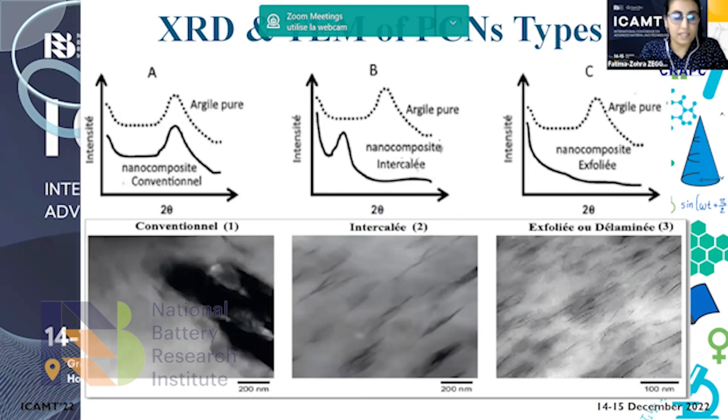As you see on the screen, the structure confirmation of the different types of PCNs is usually done by X-ray diffraction and transmission electron microscopy. In the conventional microcomposite, the clay is dispersed at best only in the form of particles or agglomerates, without penetration of the polymer matrix into the clay galleries.